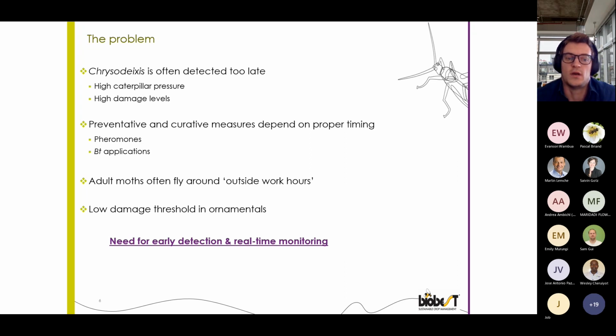Other factors are that adult moths, Chrysodeixis is nocturnal, so the moths fly around, let's say, outside work hours, which sometimes makes them under-detected and therefore underestimated. And I already mentioned that in general, there is a low tolerance for moth presence. So there is clearly a need for an early detection and a real-time monitoring to get a better notion of what is happening in the greenhouse.